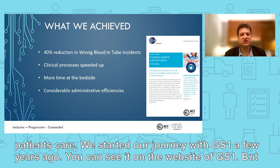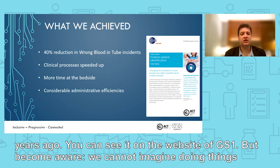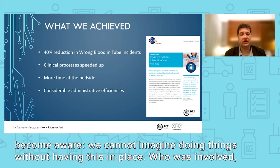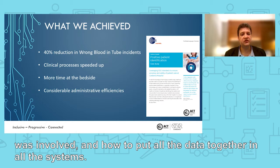We can't imagine doing things without having these standards in place that simply let us know straight away who was involved in something, what was involved in something, and how we tie all those data elements together in our different systems and for reporting. And so that was something we've achieved. We're doing a whole lot of other digital transformation.